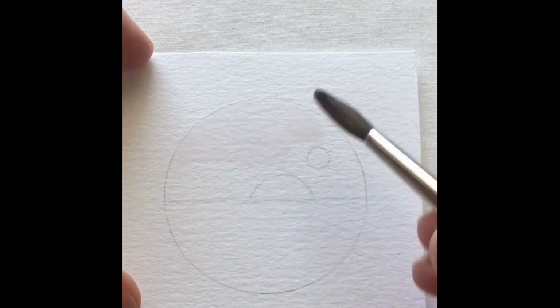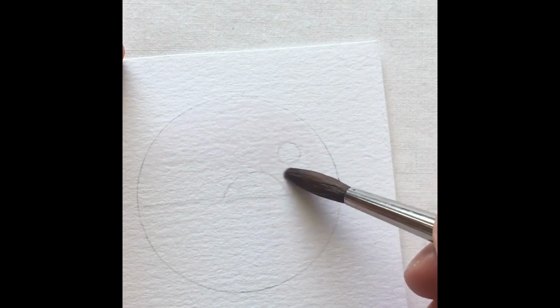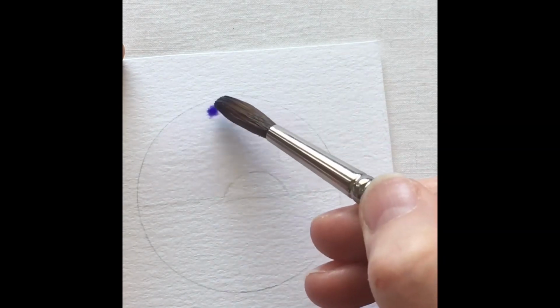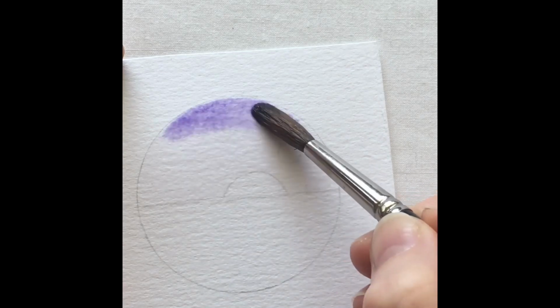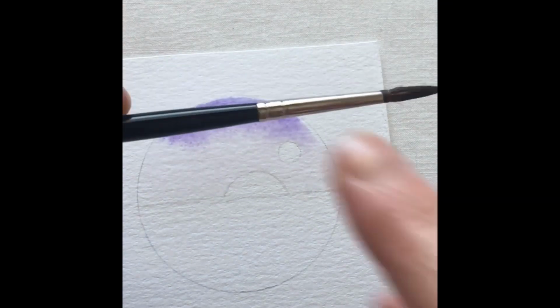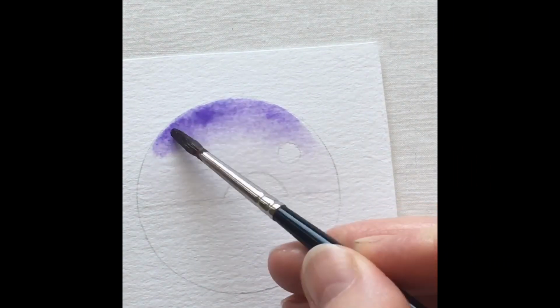I'm going to fill in just the sky area with water. Careful not to paint over the sun there. Okay, so now we can dab in a little bit of that purpley blue. And it is a good idea to dab it in at first, to just sort of drop in that paint. And then we can, oh, small brush wants to get in there because small brush needs to take over to do the delicate work around the suns.